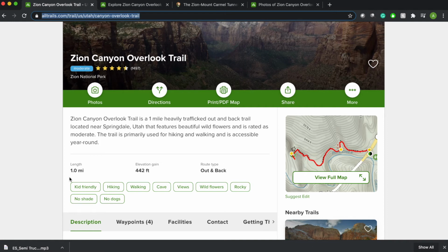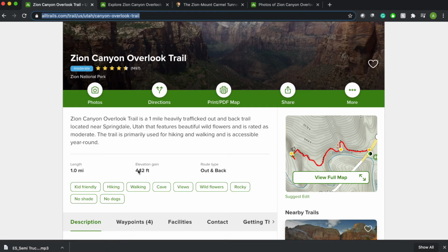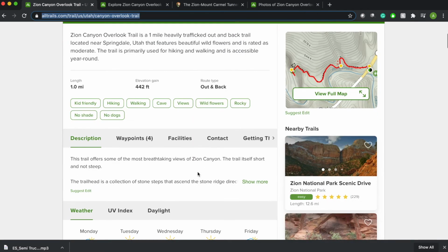So Zion Canyon Overlook Trail is 1 mile. It's even easier than the Watchman. If you haven't seen that video, make sure you check it out on the Zion National Park playlist. Very easy, half a mile there, half a mile back. The reason this hike is so popular is that the views from up there are amazing. Elevation gain is 442 feet, route type out and back. The trail offers some of the most breathtaking views of Zion Canyon. The trail itself is short and not steep.